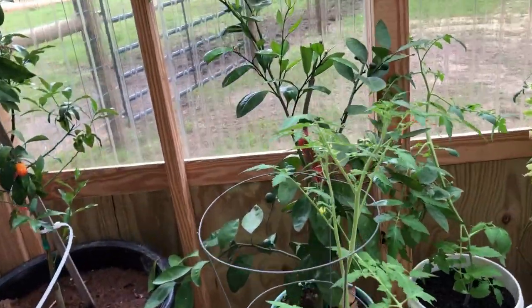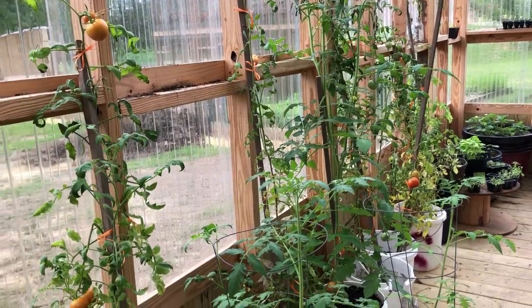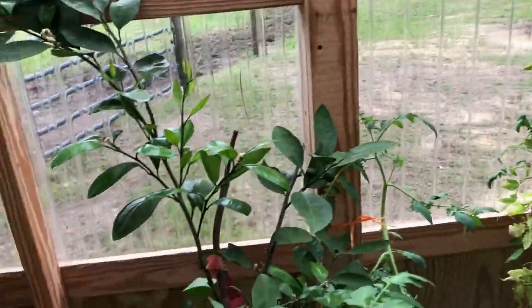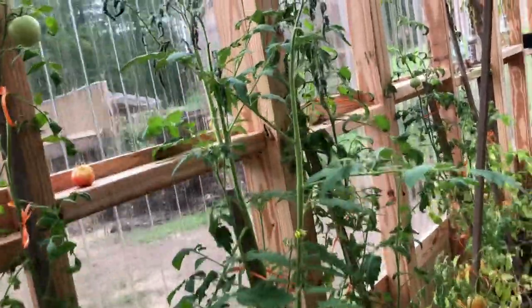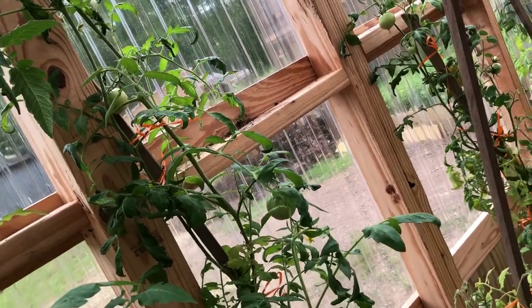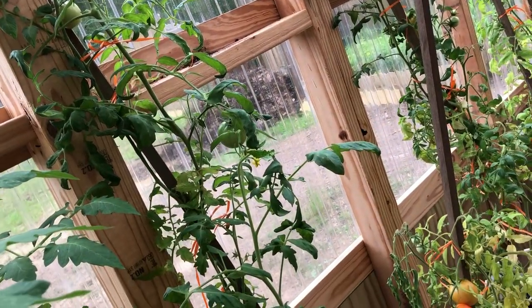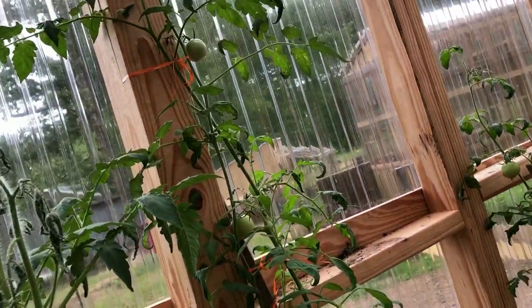These are all of the tomato plants that are going to stay in here. Like I said, some of these, like the one that is so big back here, is from last August, guys. Last August. How cool is that?